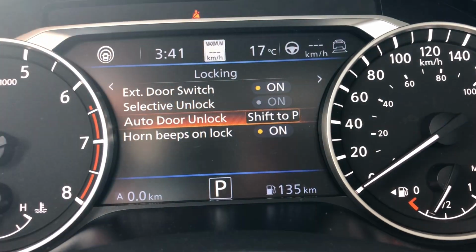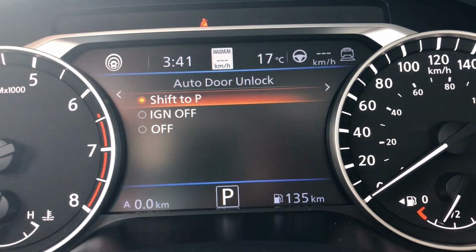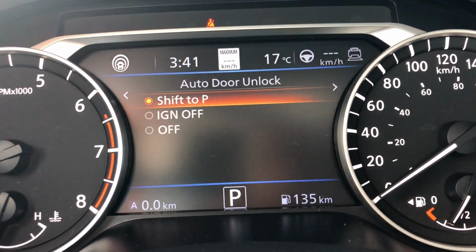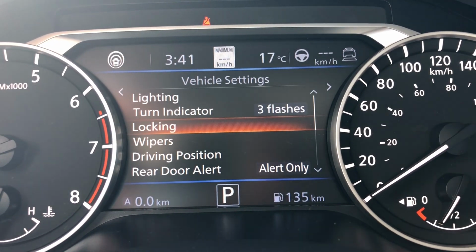Auto door unlock, so when you're driving, the door locks will lock, and then you can either select from shift to park to have the doors unlocked, have the ignition turned off to have the doors unlocked, or just turn that feature off altogether. And then the horn beeps on lock. If you like having some feedback, you turn that on. If you don't, turn it off.